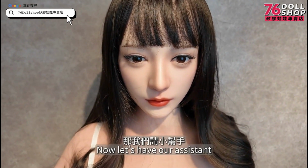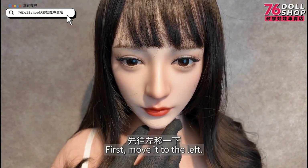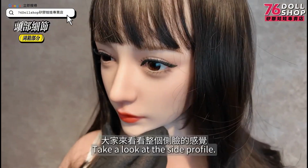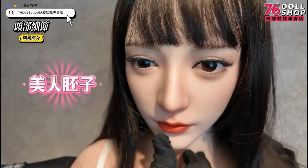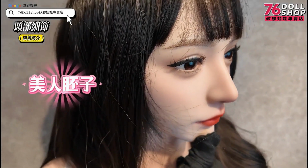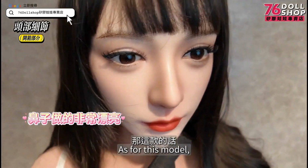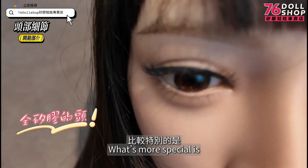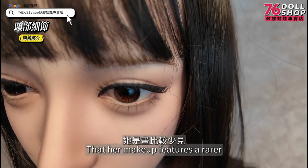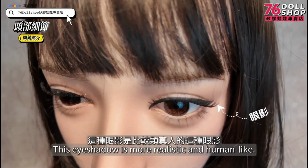Now, let's have our assistant help us adjust the angle. Let's move it left and right for everyone to see. First, move it to the left. Take a look at the side profile. Okay, I think her nose is really pretty, and paired with this full wig. As for this model, she also has a full silicone head. As you can see, what's more special is that her makeup features a rarer, bigger style of eyeshadow. This eyeshadow is more realistic and human-like.